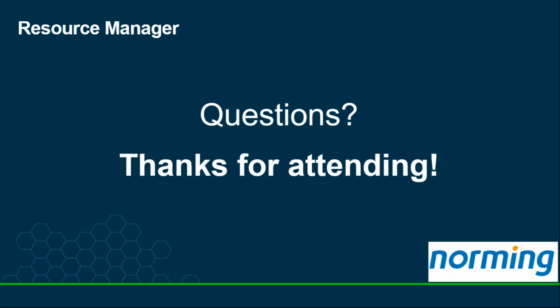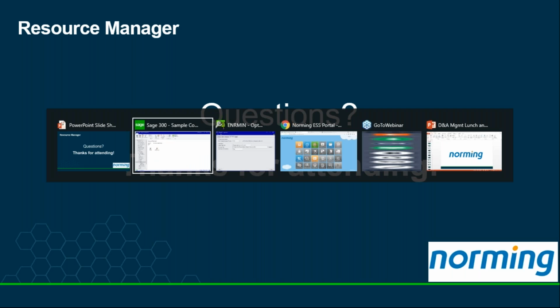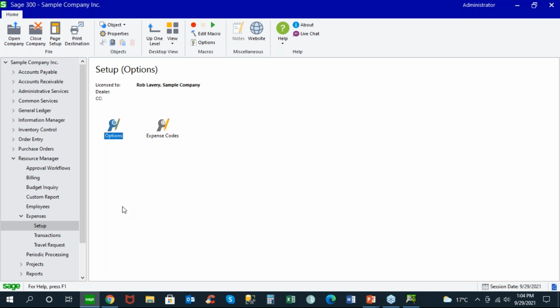Okay. And then how about in the future? Can you enter timesheets into the future? Yes, that's also a setting within the timesheet options where you can allow future dates on the timesheet entry. That's a configuration option for you. Okay.